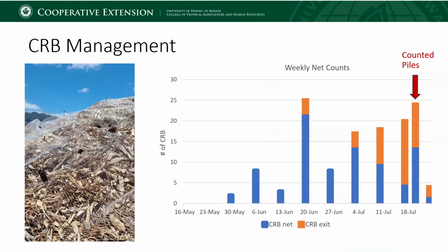So just showing some on-farm trials of when we did net and how much we did catch. It does take a while from when a newly established mulch pile gets there, like we said, for the eggs to hatch and develop into larvae and adults. But we're catching a lot of CRB trying to enter into the net, signified by the blue one, and then also exiting from the net, which is the orange one. So we're catching, what is this, like a couple hundred over the course of just these 2 months.